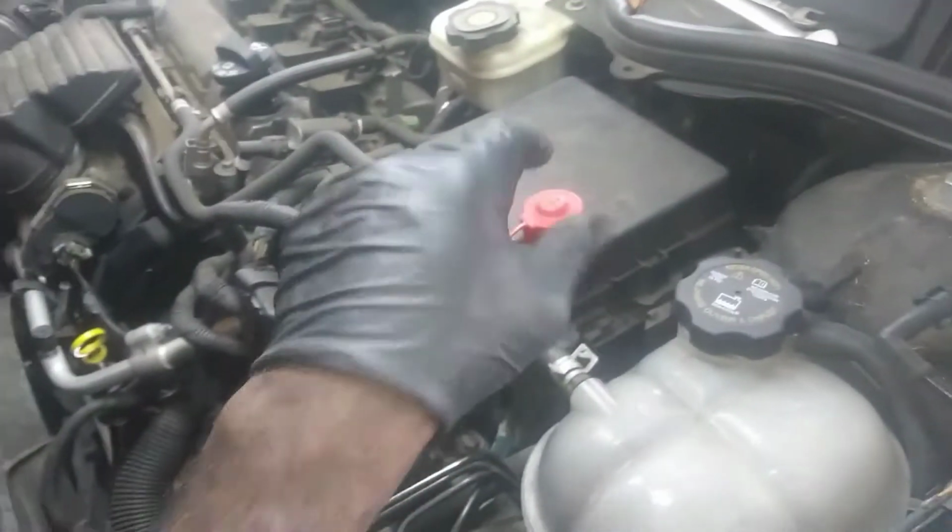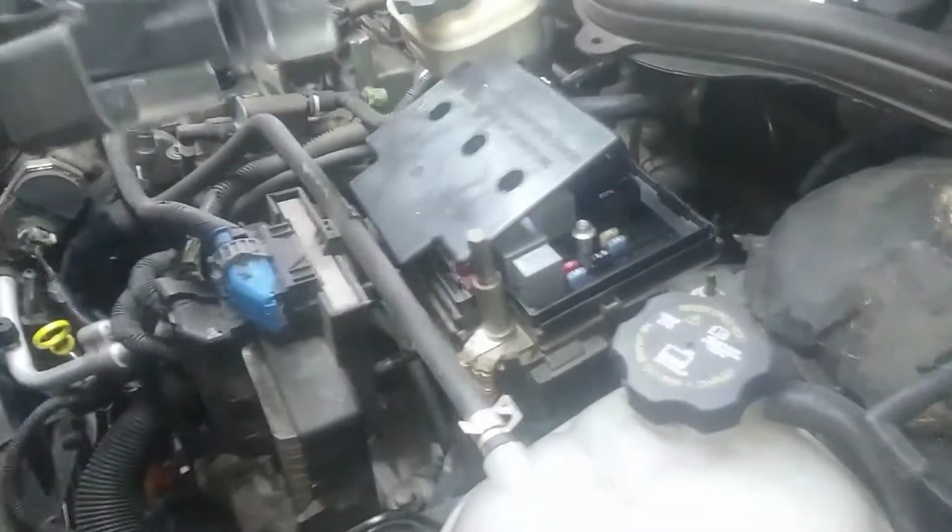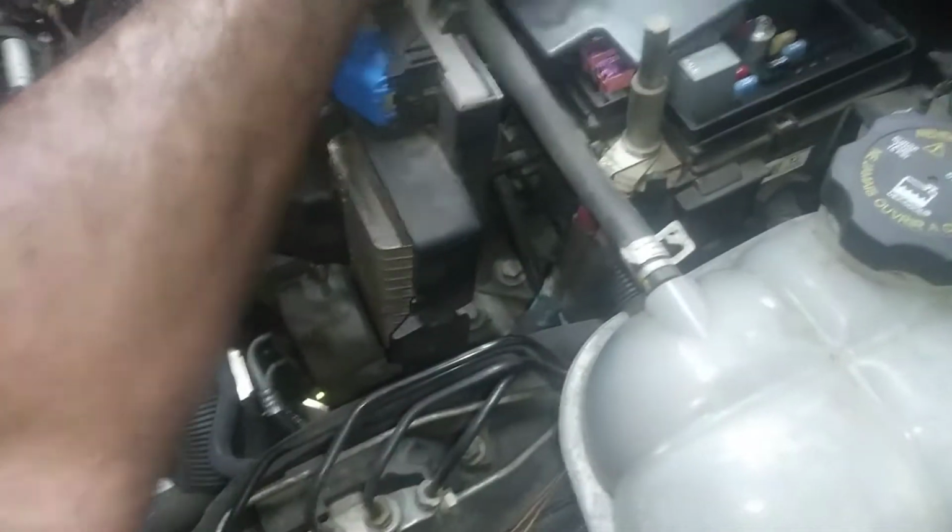All right, so I'm gonna disconnect the battery from the starter here, right there where we have the jump start post, like the fuse box. I'm just gonna pull that off. I already kind of got it parsed and taken off for ease, but it doesn't seem like things are working out like I want it to.